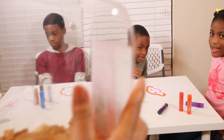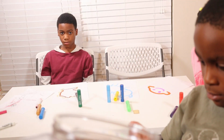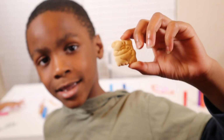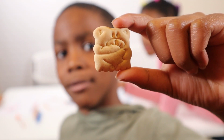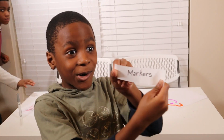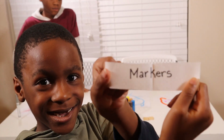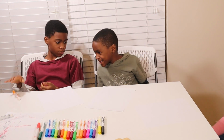All right, Obi. So Obi's next to pick a cookie. Come get a cookie, Obi. All right, show your cookie to the camera. What is it? It's a bear. A bear eating. Okay. And then Obi will pick the next thing. Just pick one paper out of it. Markers.